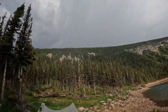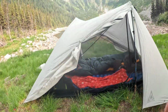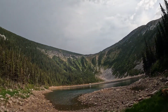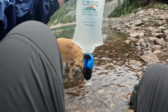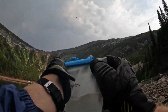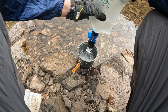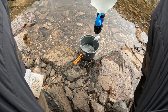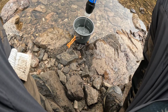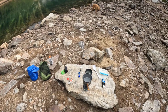So we're here at Viking Lake. The X-Mid 2 is set up. Nice airflow. Nice view of the lake right there. And we're going to cook ourselves some dinner now. Alright, trying out our small burner first. See how long it takes to boil that water.